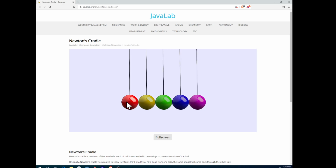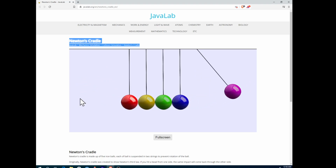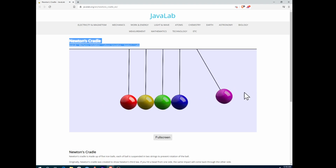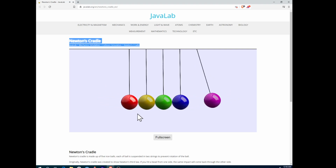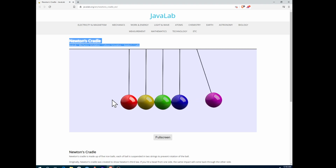And with the Newton's cradle, you've probably played with them before. You lift one up and you see the motion of the red one I lifted up, and this purple one is going up to the same height that I lifted the red one up to originally. Actually, it looks like this one does have some dampening in it, so it's going not quite as high, but pretty close to.